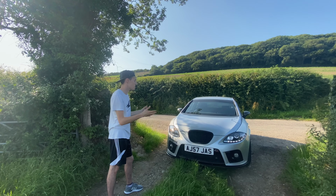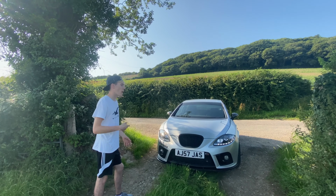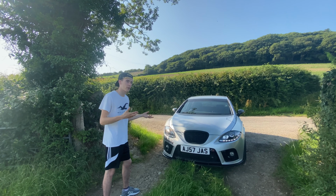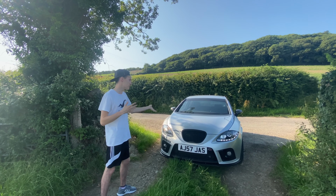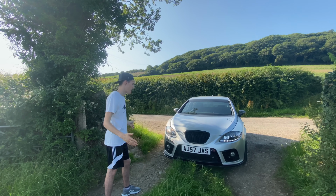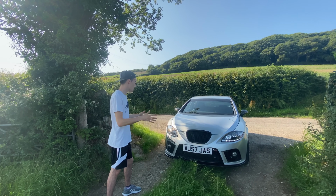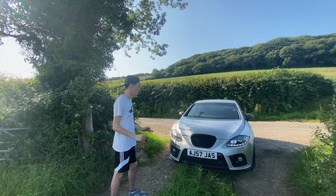But yeah, generally, these cars are really reliable, as long as you know them or you know who's had them. Buying them with high mileage and not knowing the service history would be a bit risky. This is 183,000 miles, and it drives like it's on 100,000. It's so strong, and it's such a lovely car to drive, and it's so reliable.